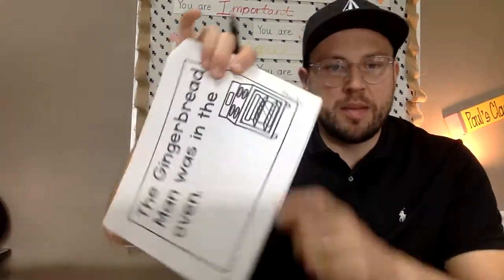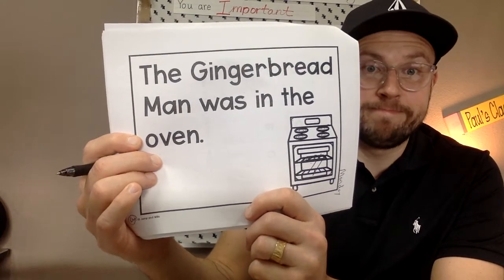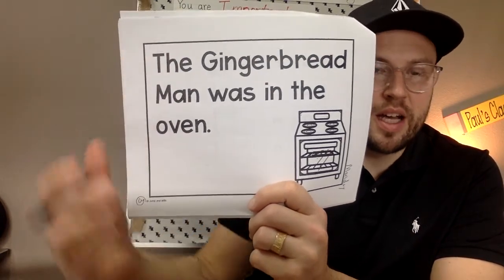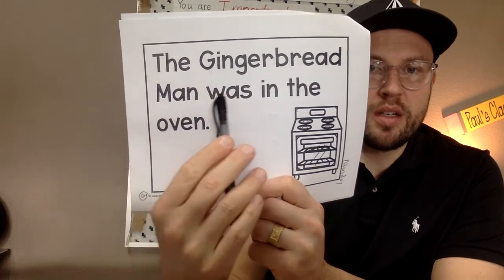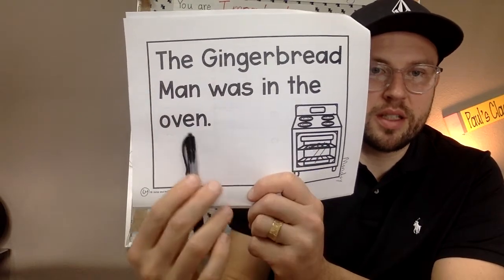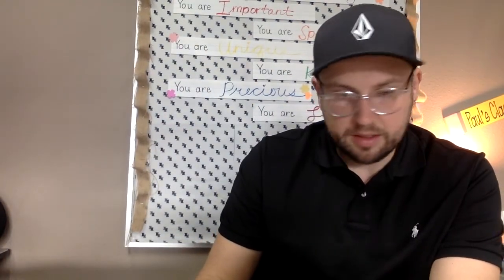When you're done with that, turn to page 3 on the back side. The gingerbread man was in the oven. Let's take a look at this sentence. How many words do you count? 1, 2, 3, 4, 5, 6, 7 words. So let's write that.